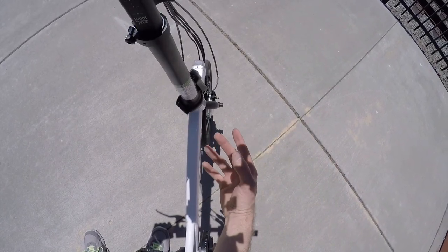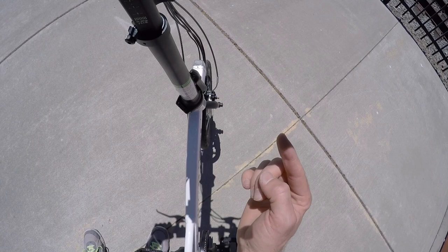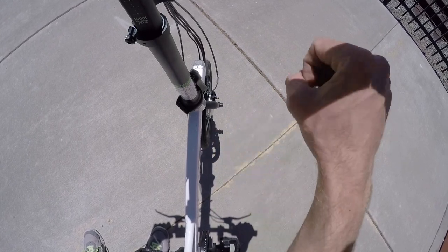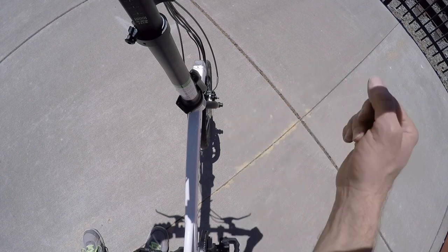So from this angle, you should be able to hear the motor starting and stopping. There's a bit of a delay when you're using pedal assist, and hopefully you'll be able to see my legs too. But of course, with the throttle, it's really smooth and you get power on demand.